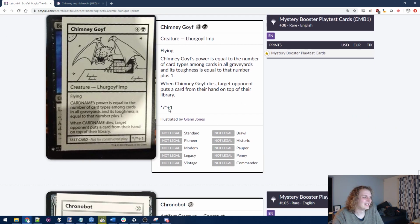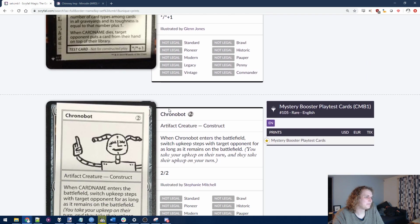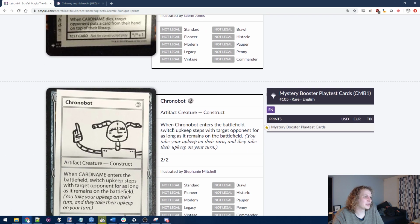It's so cute. Chronobot. When it enters the battlefield, switch upkeep steps with target opponent for as long as it remains on the battlefield. You take your upkeep on their turn, and they take their upkeep on your turn. Whoo! Talk about a logistics nightmare. My gosh. This certainly would teach you how a lot of very strange corner cases in the rules work very quickly. I think I love it.